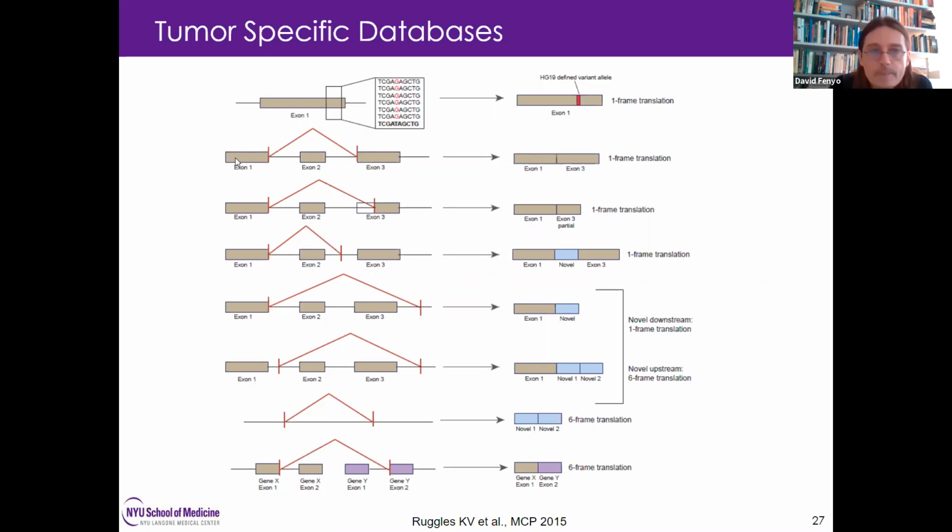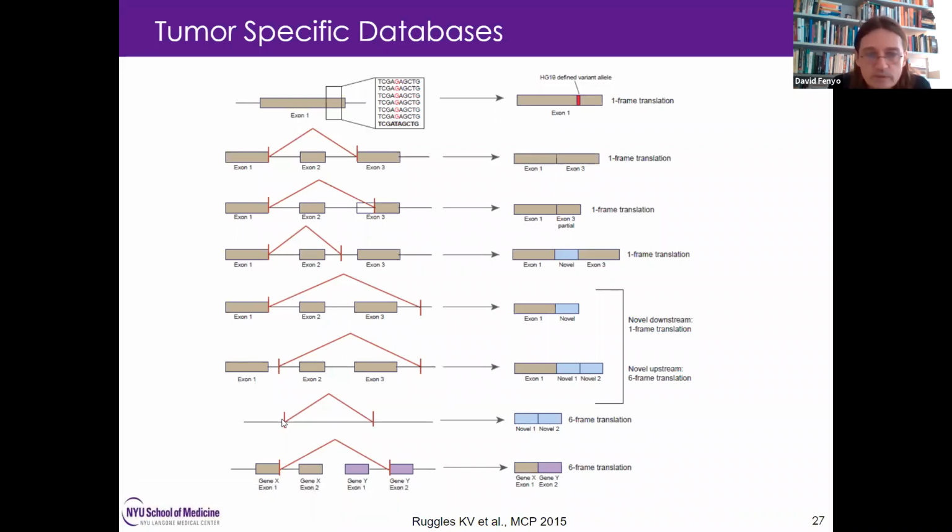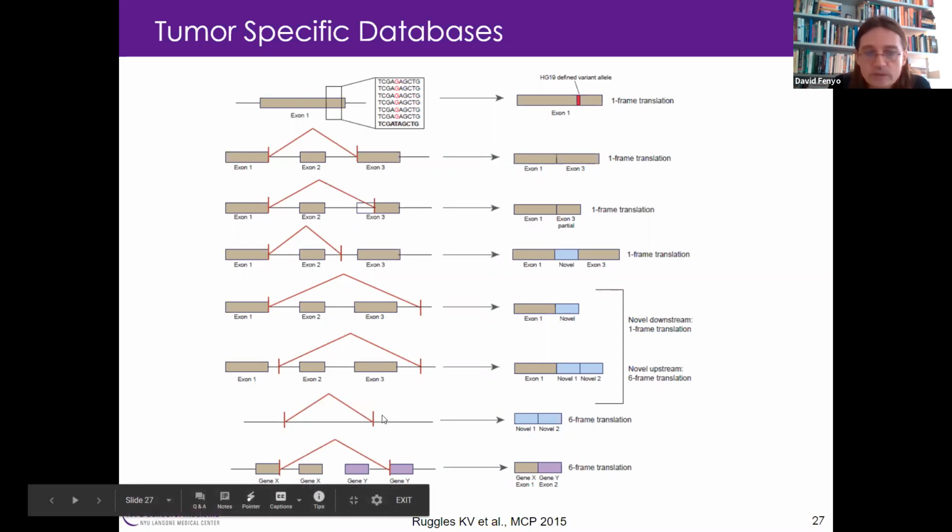So for example, here in the genome annotations, we have 3 exons. So exon 1 is connected to 2, which is connected to 3. But then in the RNA-seq data, we might observe that exon 1 is connected directly to exon 3, skipping exon 2. We can see other things. For example, the end of exon 1 could be connected to the middle of exon 3, to an intron, to an intergenic region. So there are all sorts of possibilities. We can have regions of the genome that are not at all annotated, where we see evidence of connection from the RNA-seq data. And we can of course see fusion genes.